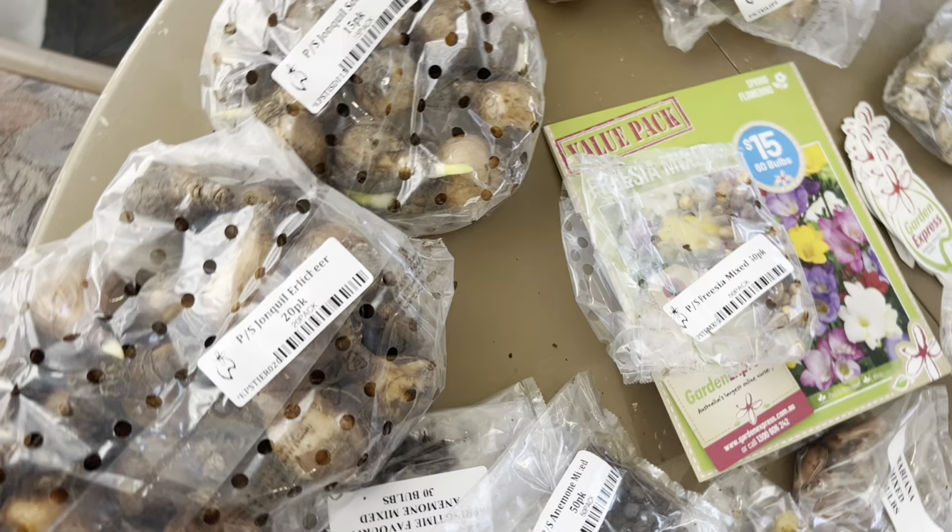I am wanting to do the lasagna method in some of the pots, so I'm just going to quickly Google that and just see what bulbs are really good for the lasagna method and how many bulbs I need if I've got a few pots outside. So I'm going to separate all of those first, and then I guess I'll just put the bulbs out randomly. I probably will put them in sort of groups of 3 to 5 rather than single ones on their own.